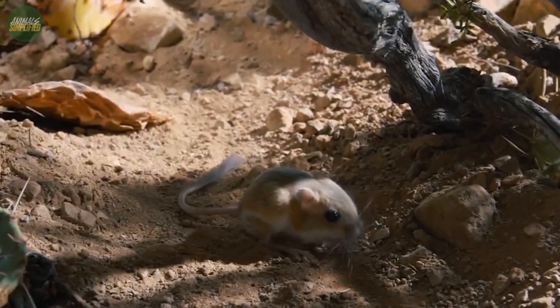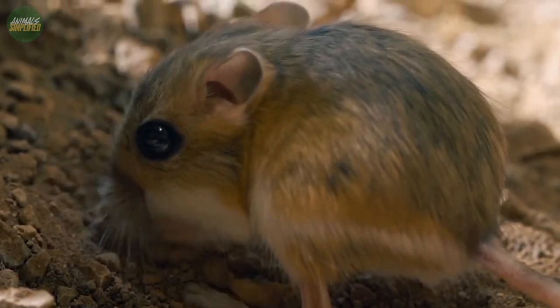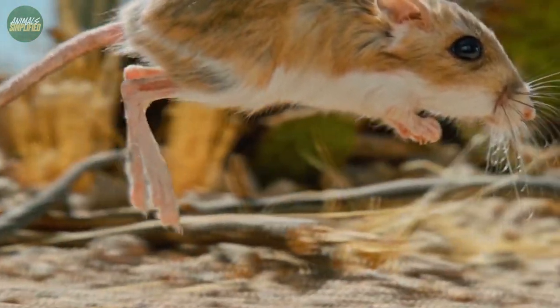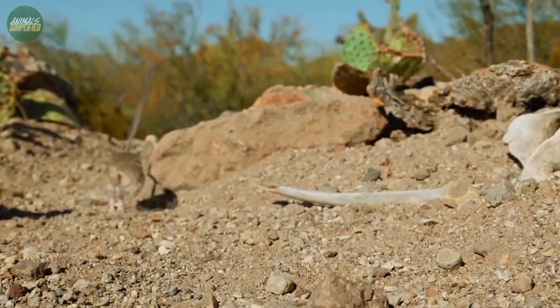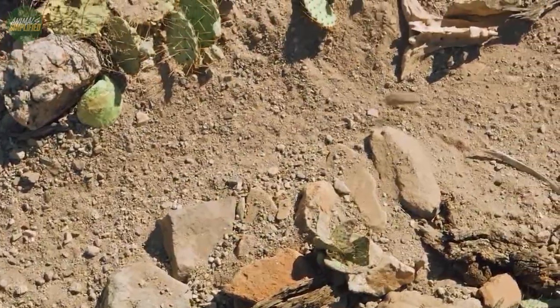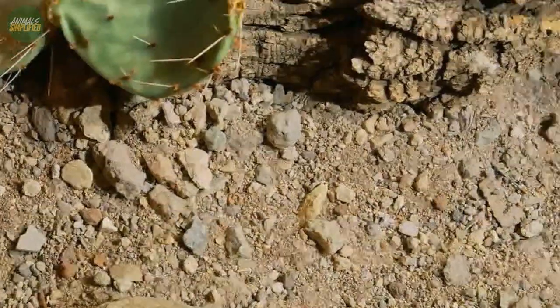These small hopping rodents, with their unique blend of agility, resourcefulness, and intriguing behaviours, are more than just a curiosity of the animal kingdom. They are a symbol of nature's creativity. As we continue to explore and understand the diversity of life on Earth, creatures like the jerboa remind us of the endless wonders that await our discovery.